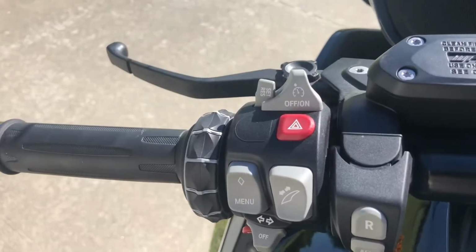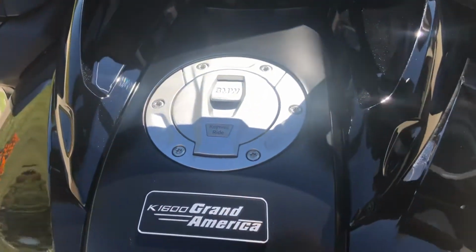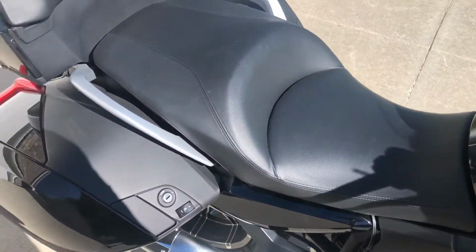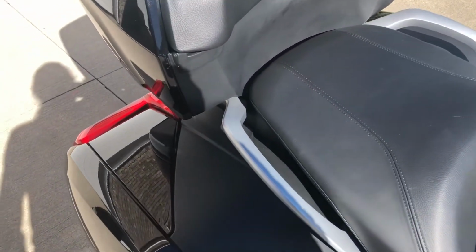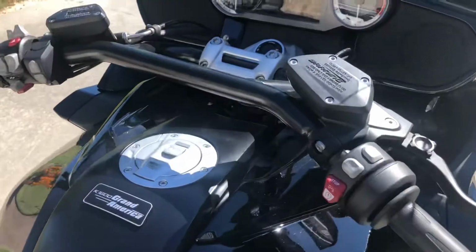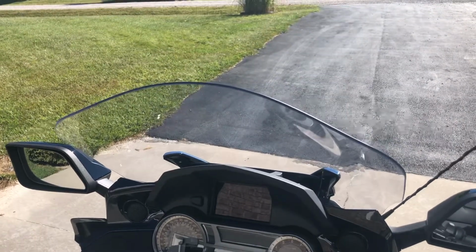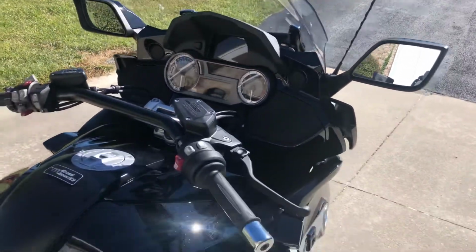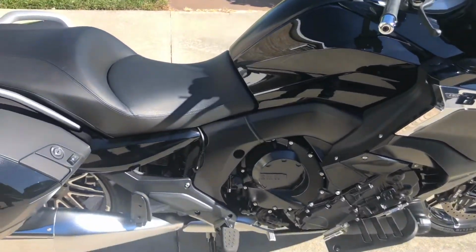It has heated grips, aircraft style gas cap, 7-gallon tank, heated seats front and rear, separate controls. Has dynamic traction control. It has dynamic electronic suspension, and what that does is you have two modes. One is road, which is a little stiffer for when you're ripping the twisties, and the other is cruise, which is for just cruising the interstate. And within those two adjustments, you can adjust it also to one rider with gear, or 2 up.